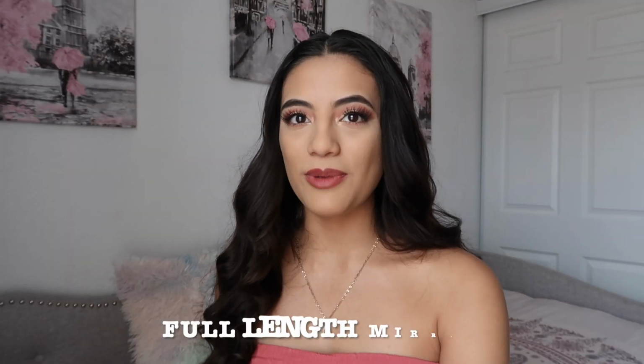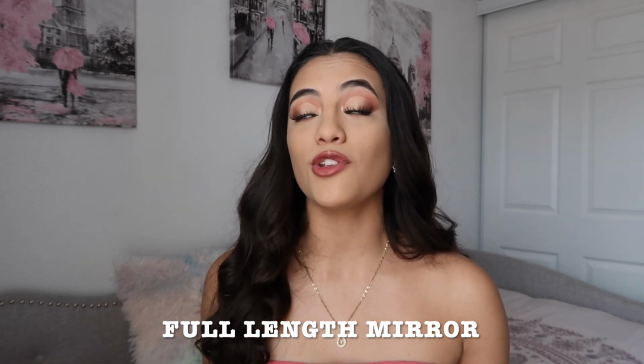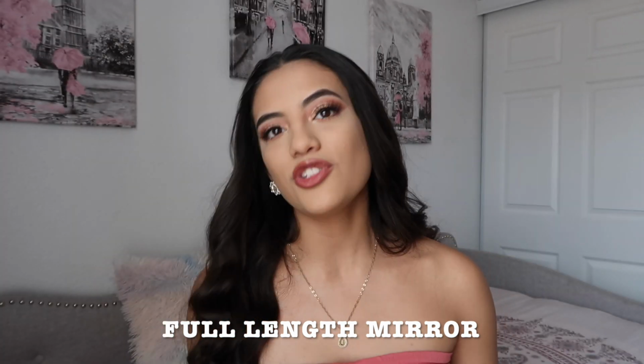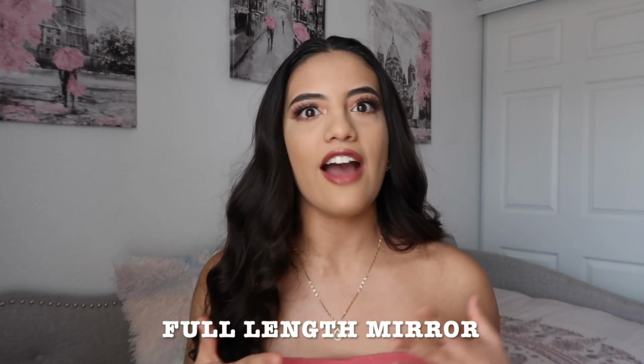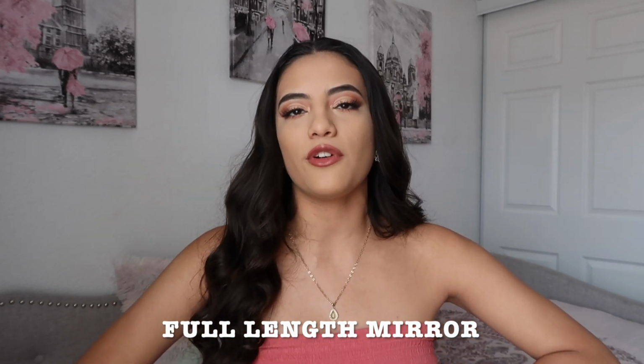Next is a full-length mirror, and some dorms do come with those, so that's nice, but some don't. So if you don't have one, I do recommend you guys to get one, because some of the dorms don't even have mirrors at all, and you only see yourself from here to here if they do. And you want to make sure you see your full outfit, you know, get that extra look.